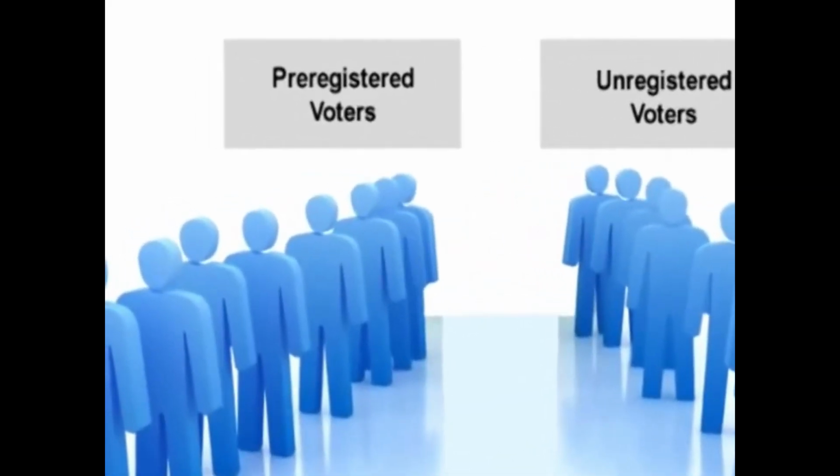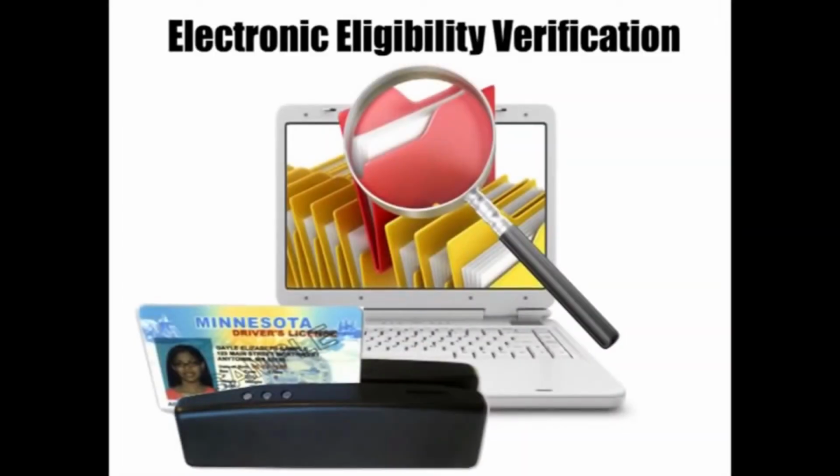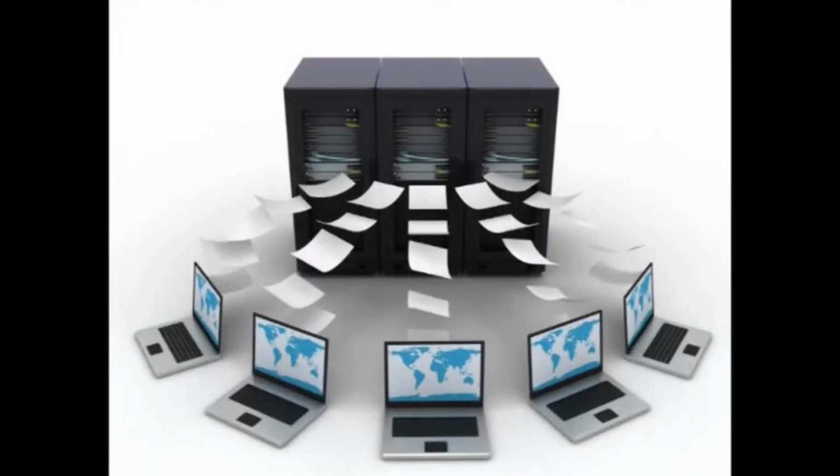Now let's examine the process for registered voters. Individuals will present their driver's license or state identification card to an election official when checking in to vote. The election official will swipe the individual's card. The system will then automatically check to confirm the voter's eligibility to vote and record the fact that the person has voted. The voter's information will be automatically transferred to SVRS. All of this will occur in a matter of seconds.